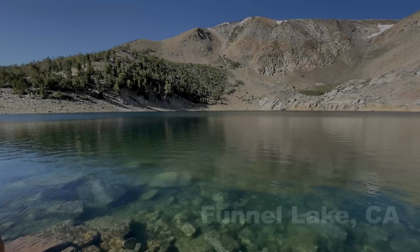Following the trail, we ended up at Funnel Lake, our camp spot for the night.